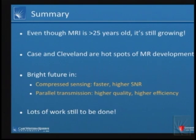So just to sum up everything I talked about today, even though MR is 25 years old, maybe even a little older, it's still growing. I don't feel like we're anywhere near the end. And again, I think it's one of the most interesting, interdisciplinary topics that you can get involved in, and you just happen to be sitting in one of the centers of its development worldwide. I think we have a bright future in compressed sensing. This is going to be true across all the digital processing fields that we're doing. Faster, higher SNR, better across the board.